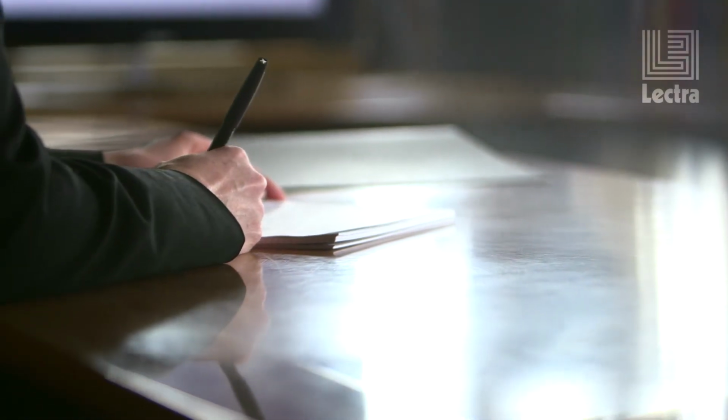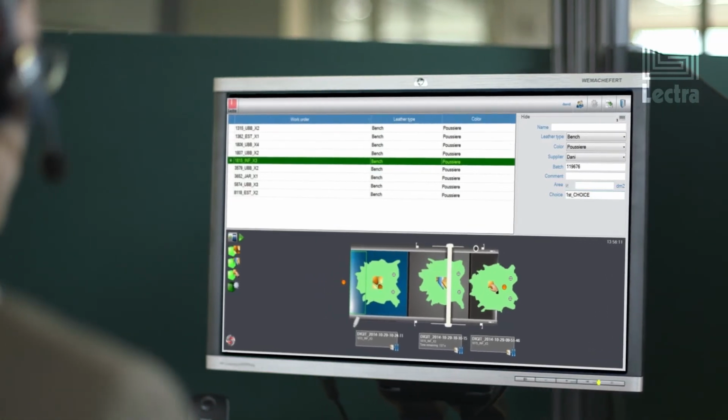The production manager can check operations at any time and monitor material use rates using the real-time performance indicators in leather reporting software. From defining the need through implementation, training and installation to continuous improvement, Lectra's experts are there to support you in reaching your operational efficiency targets.